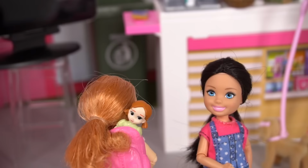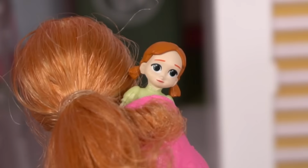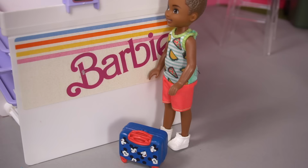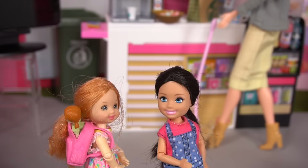Does baby Anna look okay in my backpack? I got tired of holding her. Honestly, she looks kind of worried. Don't skip, but that boy has a Mickey suitcase. Maybe she's going to Disney too. Maybe. Oh look, that lady has a cute puppy. Can we pet this one? Well, first we have to ask.